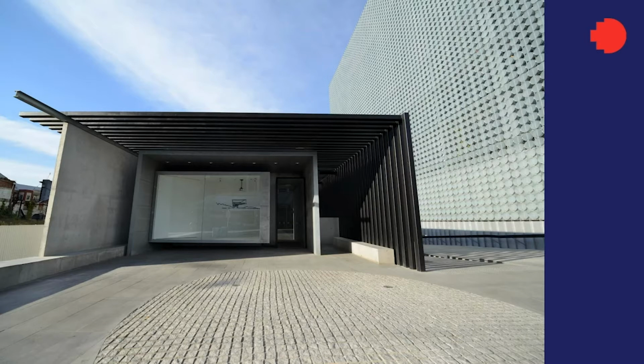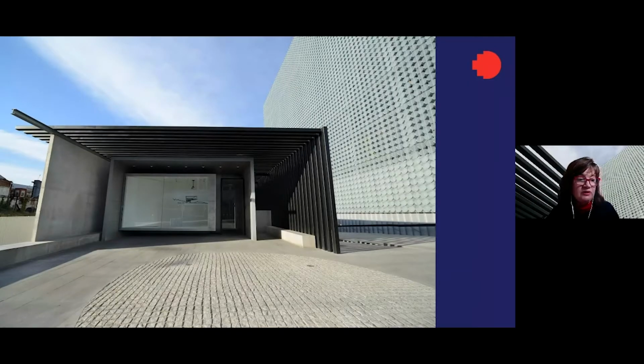The model for this building is held in the Victoria and Albert Museum in London, and the design generally reflects the history of RMIT University as a working man's college, with its concrete, galvanised steel, and rubber used extensively throughout the building.